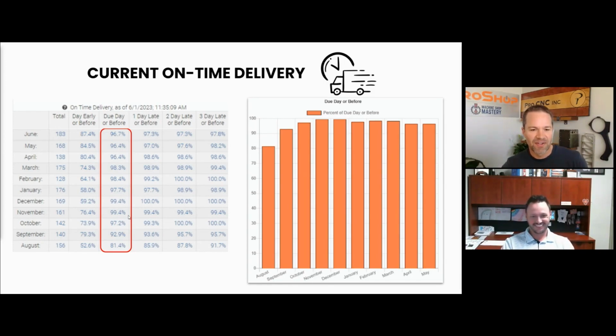I'll note a couple things about this. First of all, this total number is the number of jobs that actually shipped in that period. You were down in 140, 150, and now hitting the mid 180s. So definitely a higher volume of work at the same time that you're improving that delivery. And here's the graph of the same numbers we see in the column.